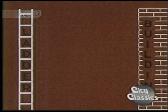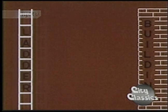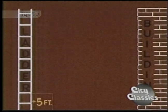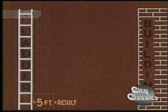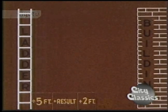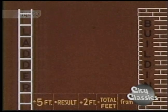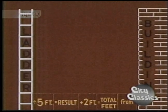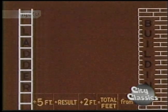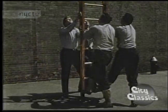To ascertain the proper distance of the butt of the ladder from the building, no matter what the length of the portable ladder, divide that length by 5 feet. Then to that result, add 2 feet, giving you the proper distance in feet for the butt of the ladder from the building. Thus, length of ladder divided by 5 feet, to the result add 2 feet for the proper distance in feet of butt from building. The ladder in vertical position is ready to be carried.